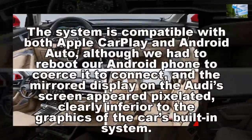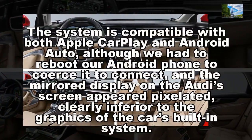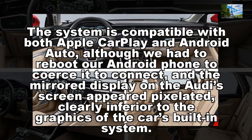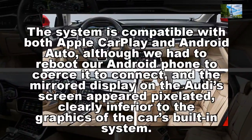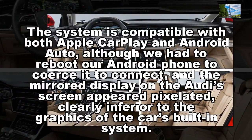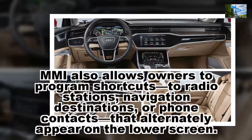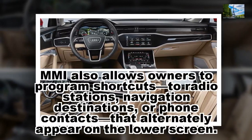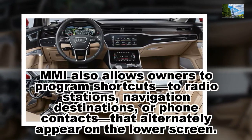The system is compatible with both Apple CarPlay and Android Auto, although we had to reboot our Android phone to coerce it to connect, and the mirrored display on the Audi's screen appeared pixelated, clearly inferior to the graphics of the car's built-in system. MMI also allows owners to program shortcuts to radio stations, navigation destinations, or phone contacts that alternately appear on the lower screen.